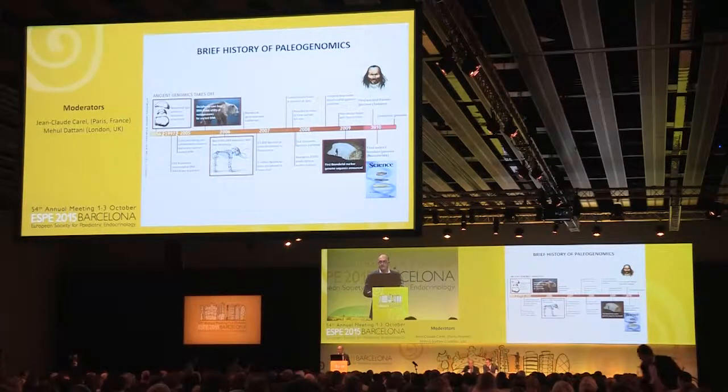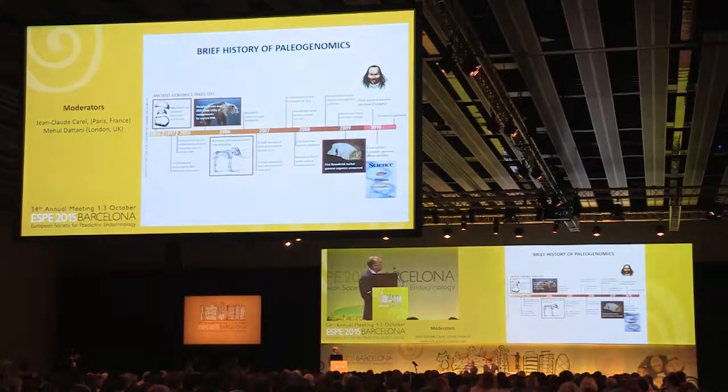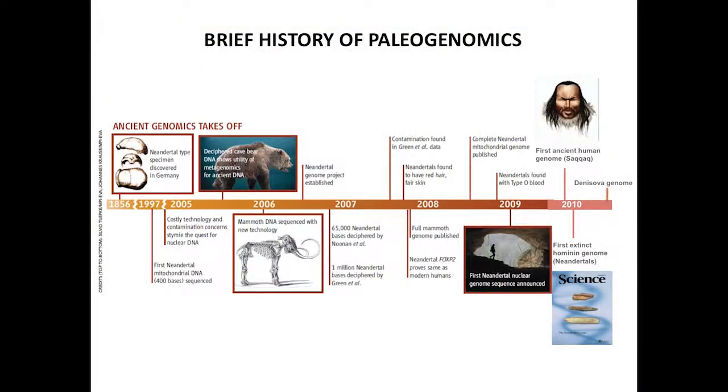Let me show first how the field has developed in the last years, and this has been thanks to the development of new technology, new sequencing technologies that were not available before 2005. The first retrieval of a very short mitochondrial DNA sequence was achieved in 1997 from a Neanderthal bone. And then for about 15 years, we were constricted to retrieving these short fragments of sequences, sometimes some genes, some nuclear sequences, until we were able to retrieve complete genomes. And this happened thanks to these new sequencing technologies.